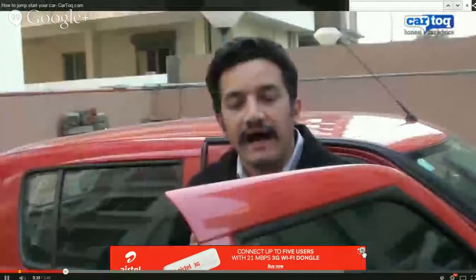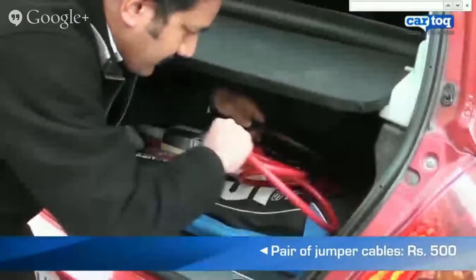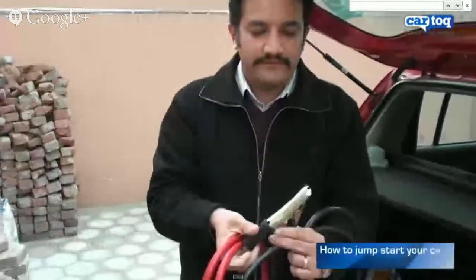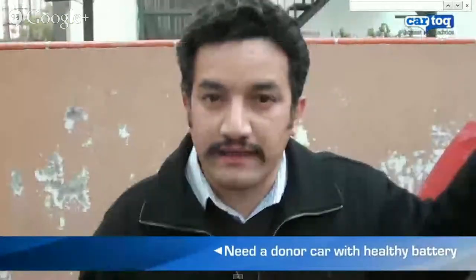Once inside, a handy accessory to have is a pair of jumper cables. Jumper cables are available for about rupees 500 a pair, and they look like this. You get one red cable for the positive and one black for the negative, and they come with crocodile clips which attach to your battery. Of course, the other thing you'll need is a donor car with a healthy battery which can jumpstart your dead car's battery.